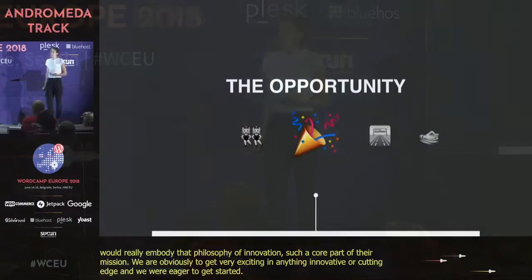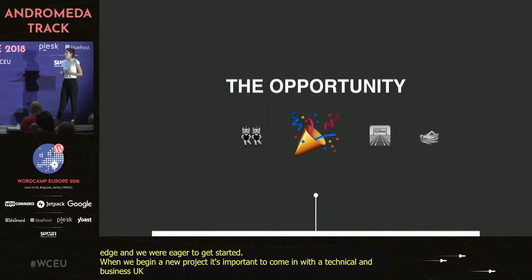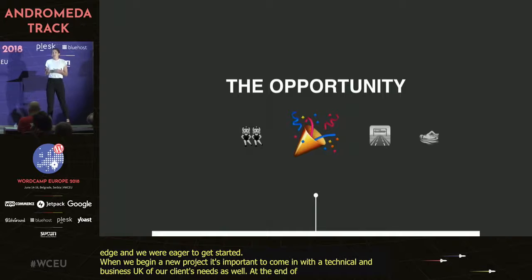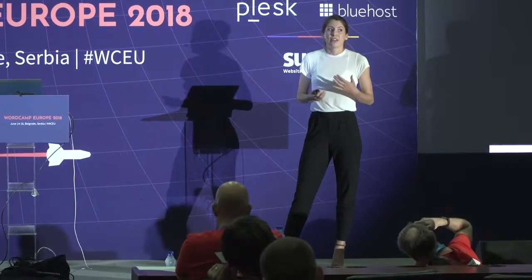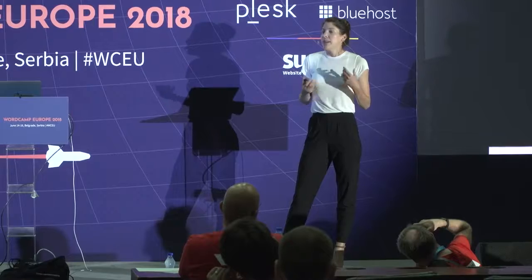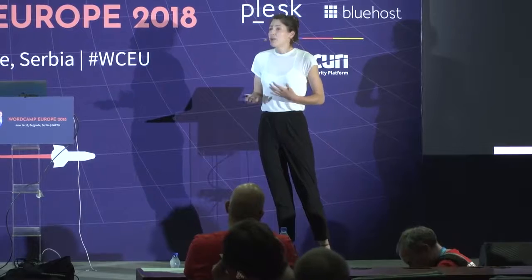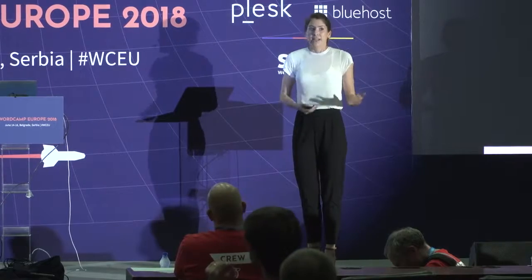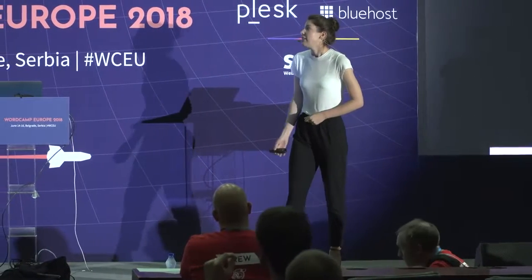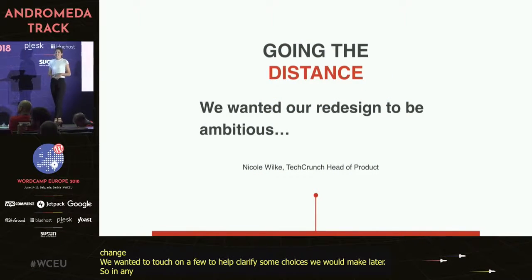When we begin any project, it's important for us not just to come in with a technical understanding, but a business understanding of our clients' needs as well. We want, at the end of a project, to deliver something that's not just a great code base, but something that's going to embrace longevity and help our clients to pivot and grow as their markets change. So as senior PM, I was brought in pretty early to work through these with Nicole, and we wanted to just touch on a few of them to hopefully help clarify some of the choices that we would make later. So in Nicole's own words, TechCrunch wanted this redesign to be ambitious.